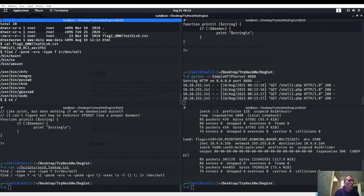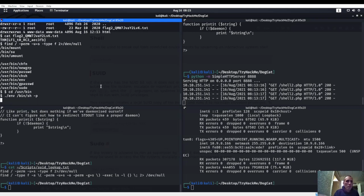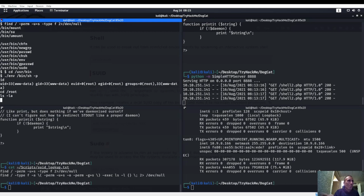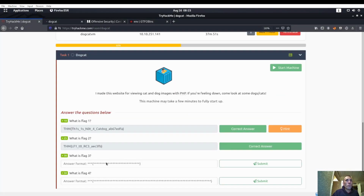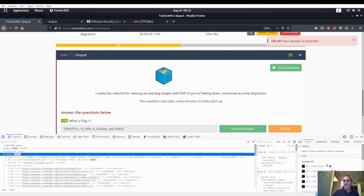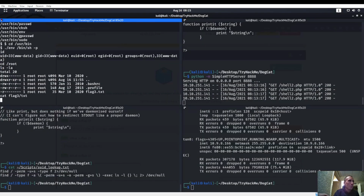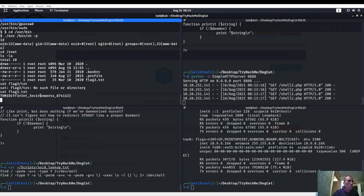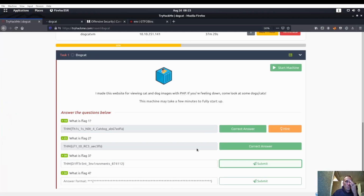Let's go ahead and cd into user bin. And we can. Okay, so cd into root. And we have our flag, 3.txt. Okay, so there are 4 flags in this thing. Oh, whoops, that's not what I wanted, is it? Delete that. There. Cat flag 3.txt, alright. So we got that. Different environments, okay. So we got to there.